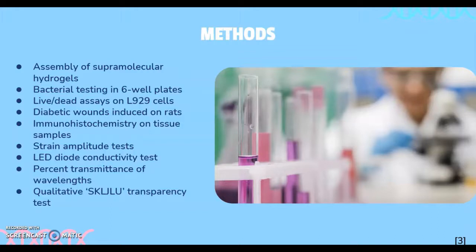Further staining provided results on bacterial growth or diminishment, and immunohistochemistry was utilized to view the neovascularization of regenerated granulation tissue. Aside from tests on the tissues, mechanical, electrical, and light energy tests were done on the hydrogels themselves to evaluate strength, self-healing, conductance, and transparency of the materials.